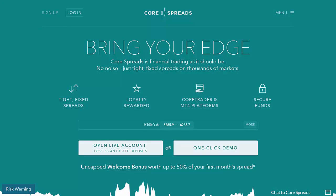Minimum deposit requirements are low and the degrees of leverage on offer are generous, allowing you access to the full scope of what spread betting has to offer. What they offer is a simple and fast trading platform with very tight fixed spreads. Try the one-click demo for yourself.